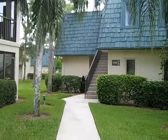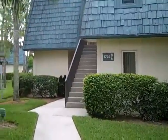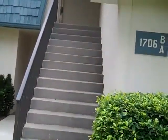This is 1706 Bald Eagle, Unit B. It's an upstairs unit. It's a three-bedroom, two-bath, 1,640 square feet under air. Let's go upstairs and take a look.